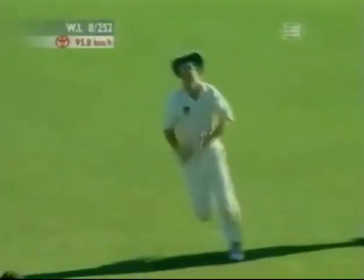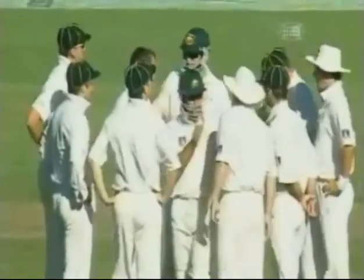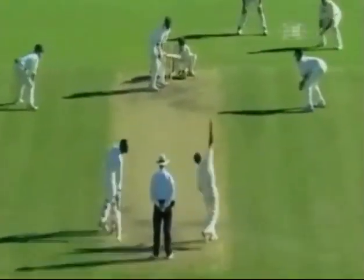It's out. He's got one. Caught at that point. Driving in the rough. Nagamuta caught. Miller gets the wicket. 9 for 252. I don't think anyone would begrudge Colin Miller that wicket. Certainly has bowled a lot better than his figures would suggest.